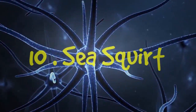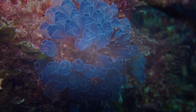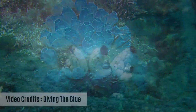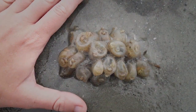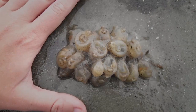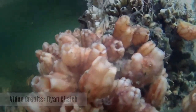Number 10. Sea squirt. Sea squirts are filter feeders that look kind of like inflatable straws. Weirdly, a newborn sea squirt gets to have a brain but loses its intellect when it grows up. A baby squirt looks like a tadpole and has a teeny brain and one eye, but no way to eat. It swims to the ocean floor where it attaches itself and then grows into an adult, absorbing its now useless eye, tail, and brain in the process.